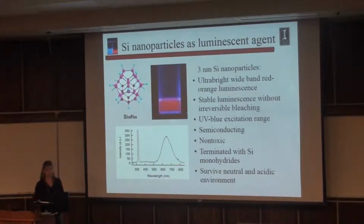So to make our capsules luminescent, we are using silica nanoparticles. We use 3 nanometer silica nanoparticles. They are ultra bright and they have wide band emission in the red-orange part of the spectrum with the peak at about 650 nanometers. This is how the colloid usually looks in isopropanol, so it's very bright and it's easily detectable either with your eye or with a usual CCD camera.